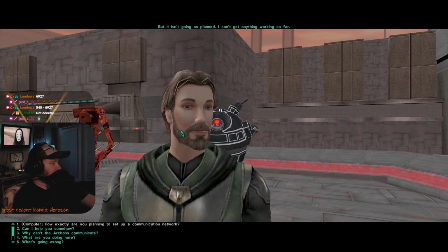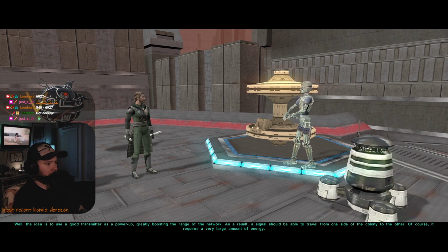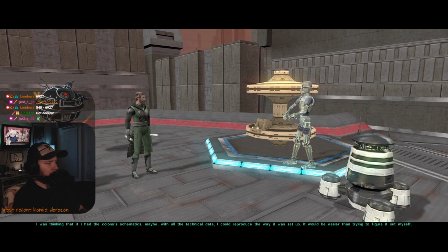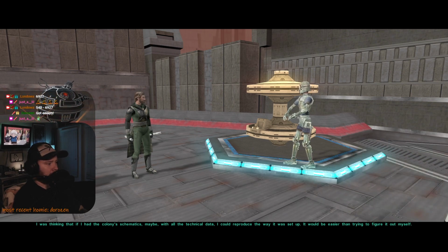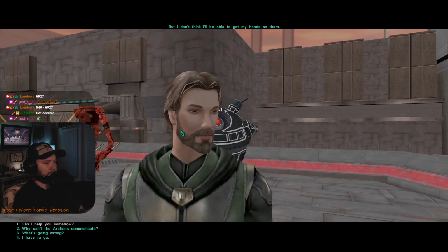How exactly are you planning to set up a communication network? Well, the idea is to use a good transmitter as a power-up, greatly boosting the range of the network. As a result, a signal should be able to travel from one side of the colony to the other. Of course, it requires a very large something. I was thinking that if I had the colony's schematics, maybe with all the technical data, I could reproduce the way it was set up. It'd be easier than trying to figure it out myself. But I don't think I'll be able to get my hands on them.